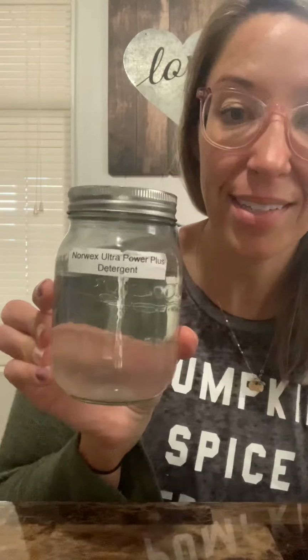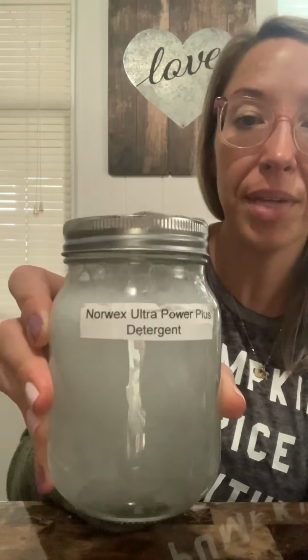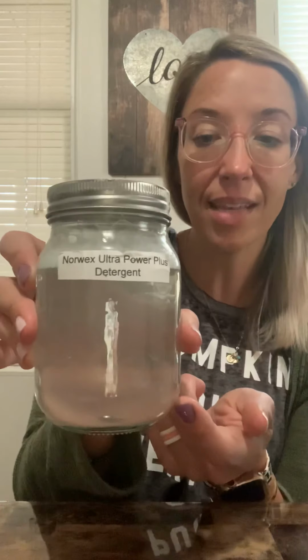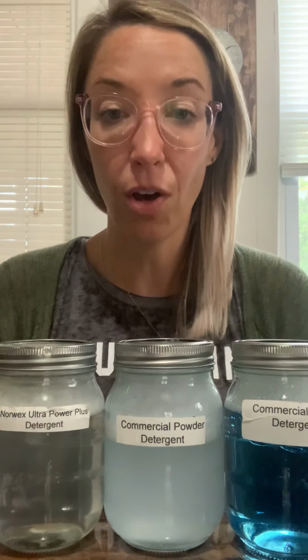This is the Norwex laundry detergent. As you can see through it, it is clear, but when you shake it up, you do get your suds like you would in the other detergents, but as it settles, crystal clear. And like I said, these have been in here for 2 years, and there's the comparison with all three.